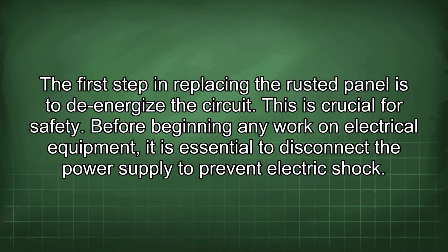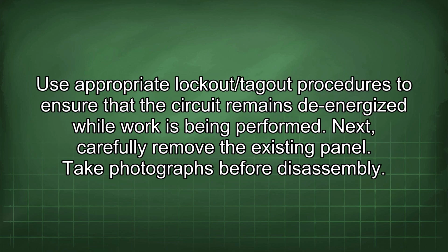The first step in replacing the rusted panel is to de-energize the circuit. This is crucial for safety. Before beginning any work on electrical equipment, it is essential to disconnect the power supply to prevent electric shock. Use appropriate lockout/tagout procedures to ensure that the circuit remains de-energized while work is being performed.